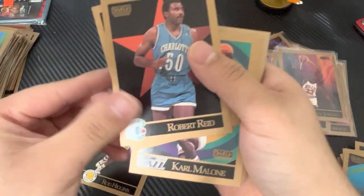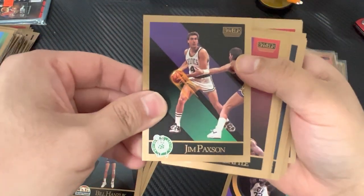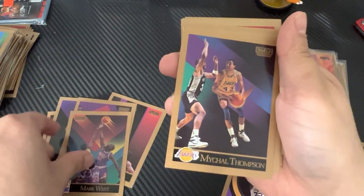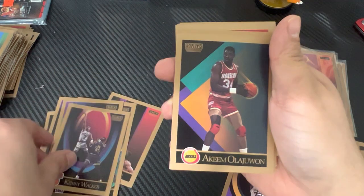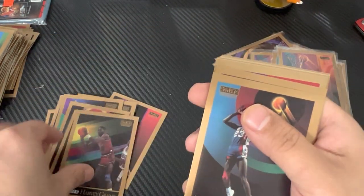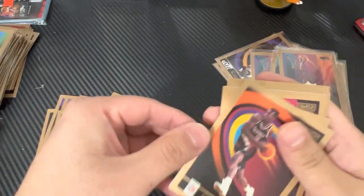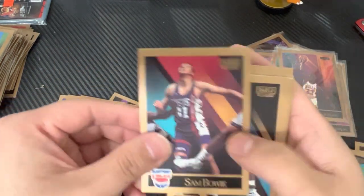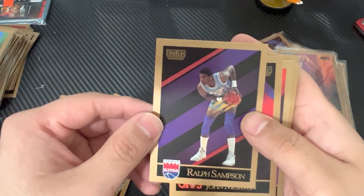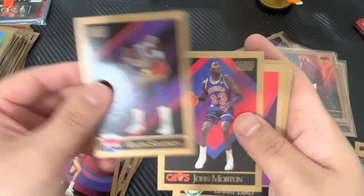Rod Higgins, Robert Reed, Bill Hengzik, Karl Malone, Jim Paxton, Witness Glaston, Mark West, Michael Thompson, Kenny Walker, Hakeem Olajuwon, that card, Anton Carr, Harvey Kent, Roy Hansen, Willie Smith, Joe Dumars, Hall of Famer, Cliff Robinson, Bowie, Nick Orson, Joe Dawkins, Ralph Sampson, number 50. He was teammates with Hakeem Olajuwon, and Dave Robinson's favorite player growing up.